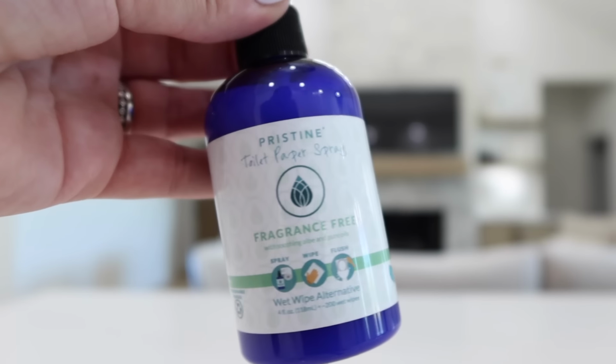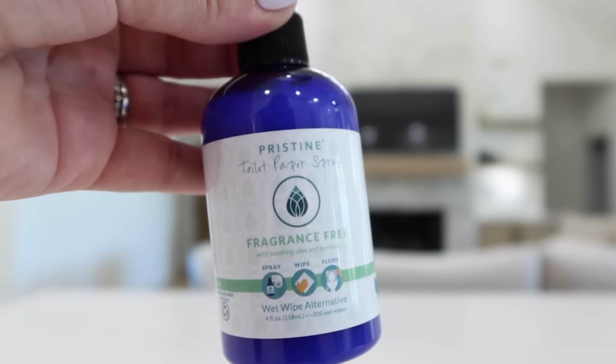This next product is a toilet paper spray, and this is to replace toilet wipes. You know what I mean? You can have them in the cabinet near you. Maybe you're on septic and it makes you nervous, maybe you want it to be safer, more affordable, more eco-friendly, whatever it is, this is just an alternative. It says it's a wet wipe alternative.